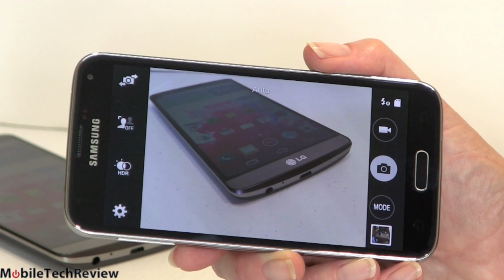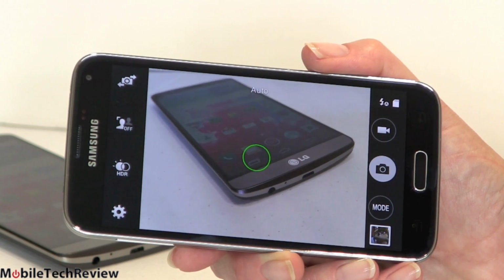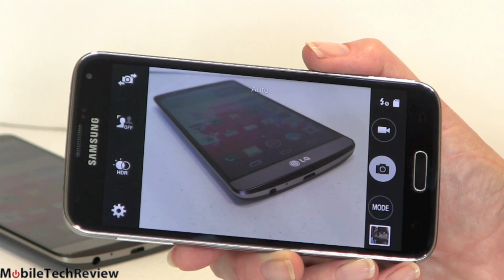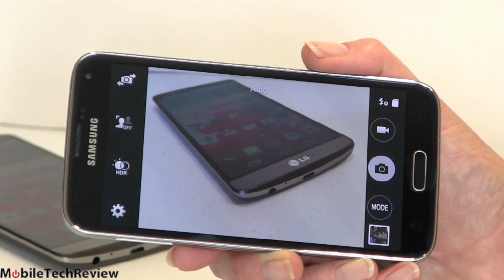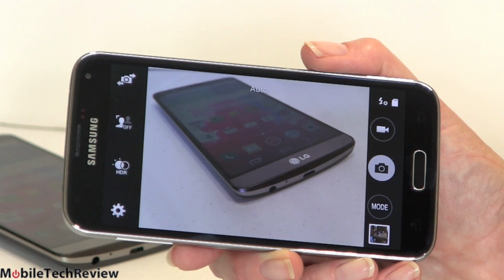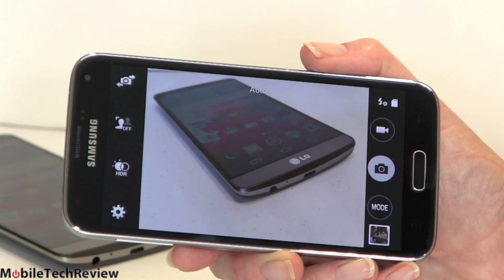Both of these can shoot full HD and 4K video as well, so you've got those bases covered too. And they both do a pretty good job. I think I prefer the Samsung's video a little bit, and the photos a little bit sharper. The LG's a little bit more aggressive with noise reduction, but it's not that hideous either. Really, they're two of the best camera phones on the market.